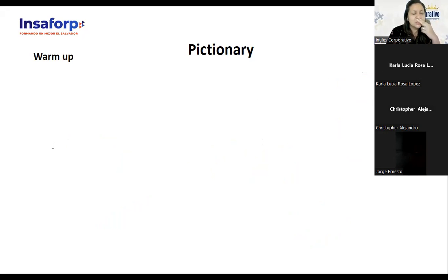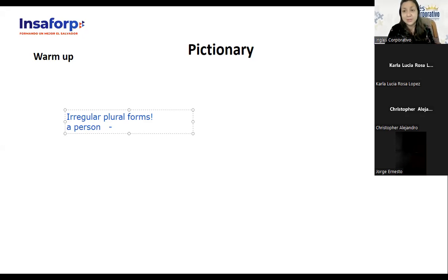And now, guys, I just want to tell you about some irregular plural forms. Do you know what some irregular plural forms are? The irregular plural forms are words that when they become plural, they don't add S. They are different in their plural form. For example, we have person. What is the plural of person? It's not persons. It's people. The plural of person is people.